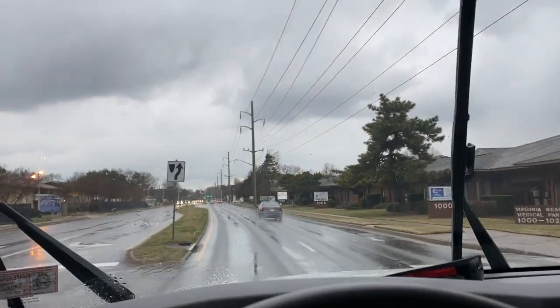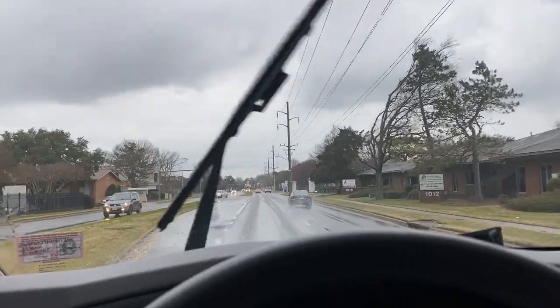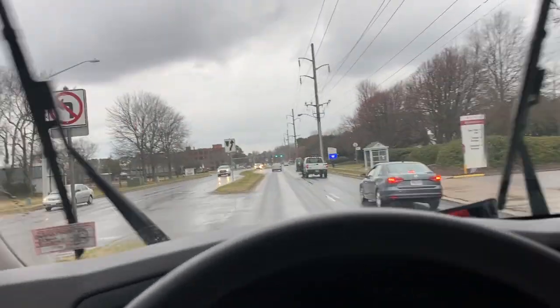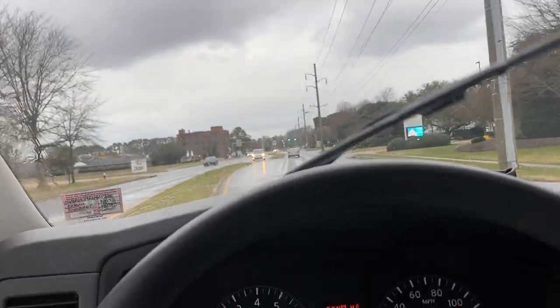Well, I'm headed home from the market. It didn't rain at the market, it just rained a little later after I stopped and had lunch. What's going on here now? Damn, what was a box in the road? Ooh, baby.